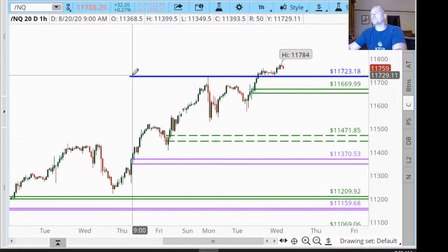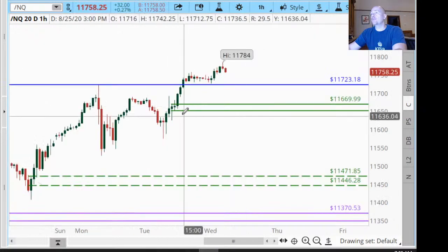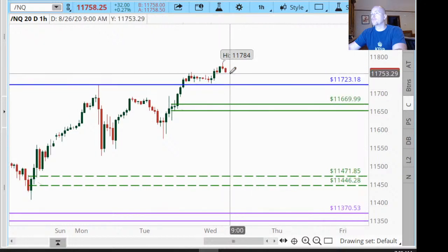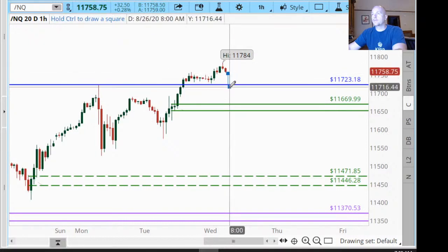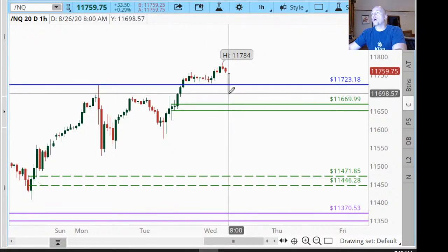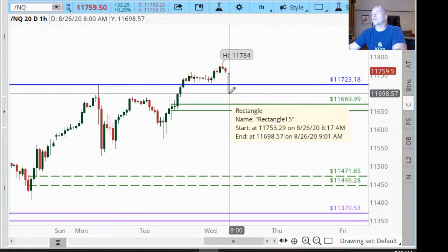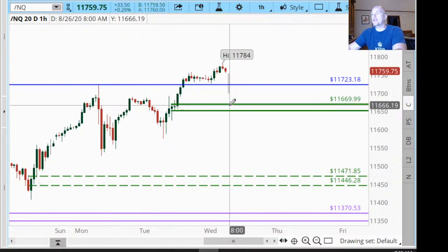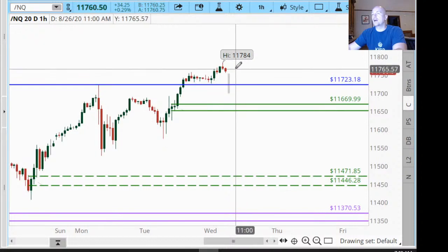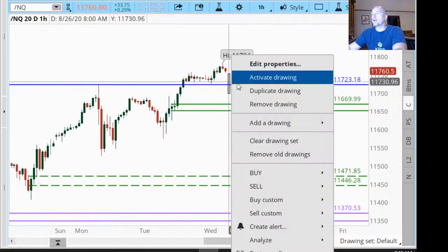So that's to me a decent setup. Now, if we don't get basing, and if we cut right through it like a knife through butter, such as this, then I'm going to want to really wait for price to come into here, and I'm not going to want to take a reversal short, like the retest of that move, if we break right through that line.